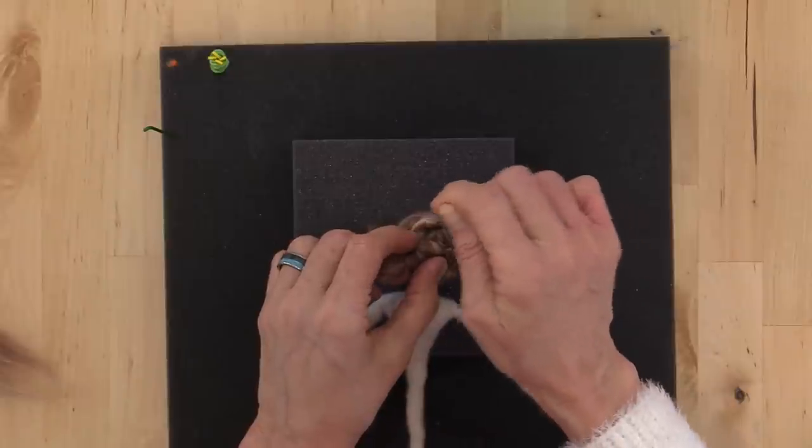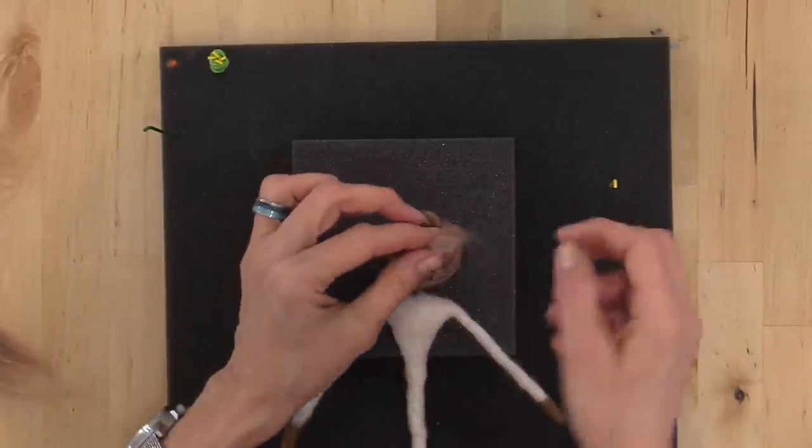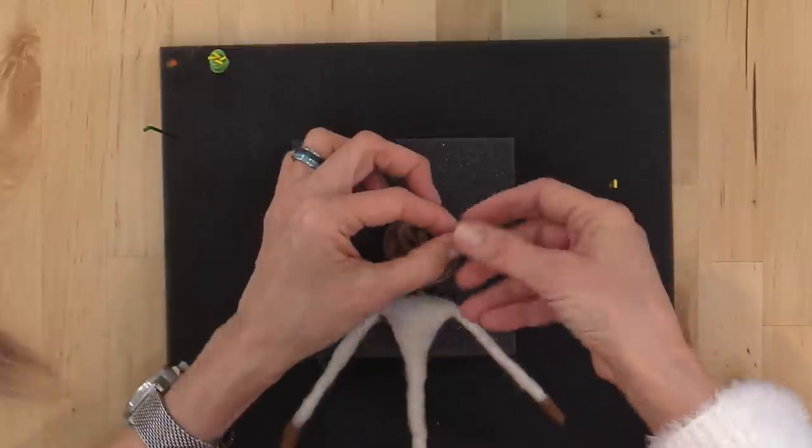Okay, there we go. We're getting this. And what's so fun is all these colors just add so much interest.